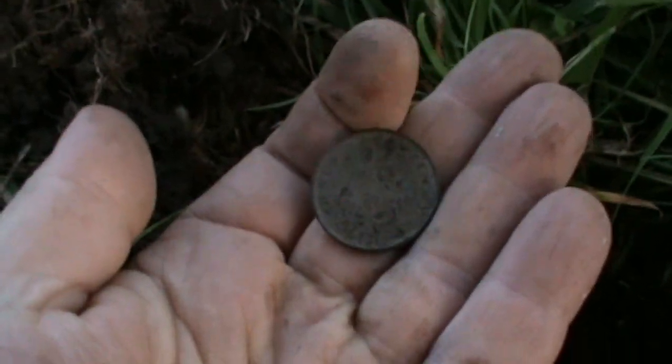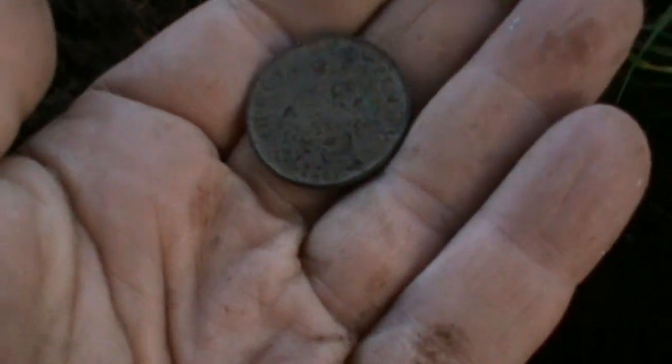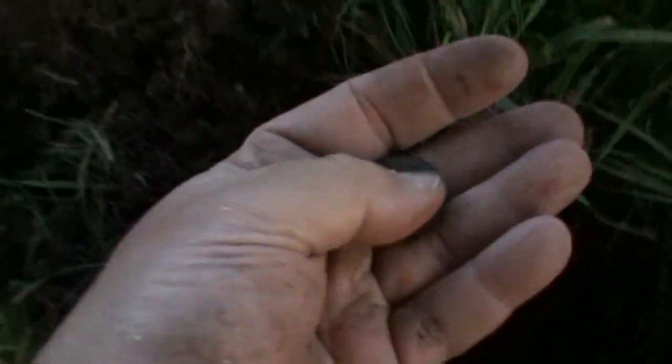Oh, we've got a halfpenny this time. And it's a George V. And it's from 1931, I think it is. That's not too bad.